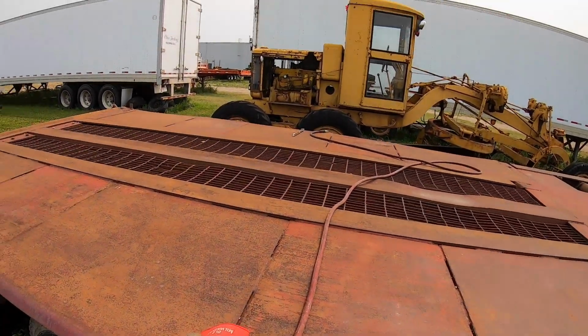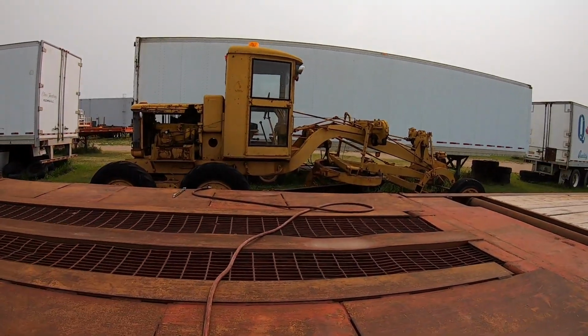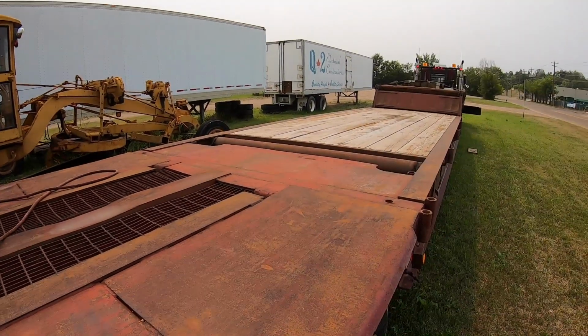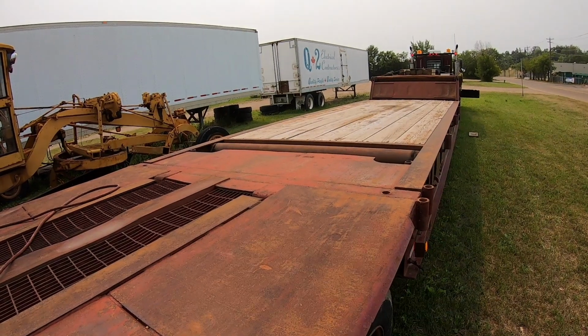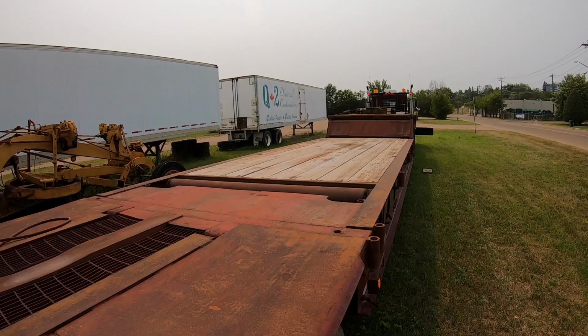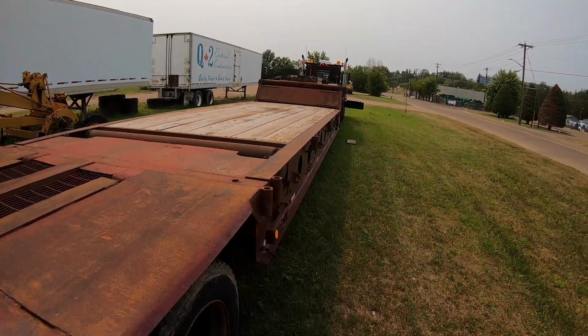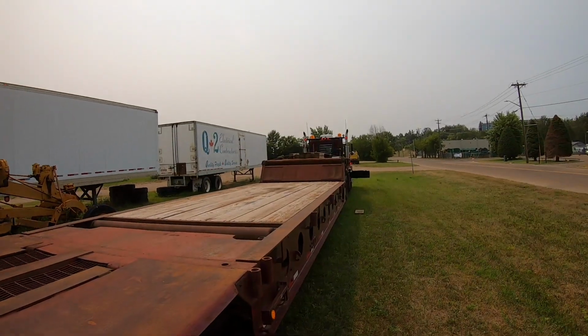The one thing I don't like about this trailer is this. I like the grating for washing, but freaking rocks stick in there, and it's only got one roll, which seemed to work all right. But I think we were under 5 meters just hauling 400 barrels on here, so that was even nicer too for going down Highway 2. But you hear me talking about that all the time, and that's annoying at Cypress, that we can't do that.